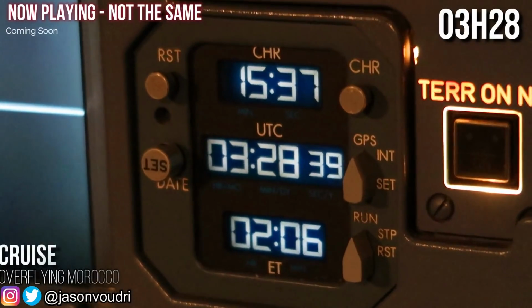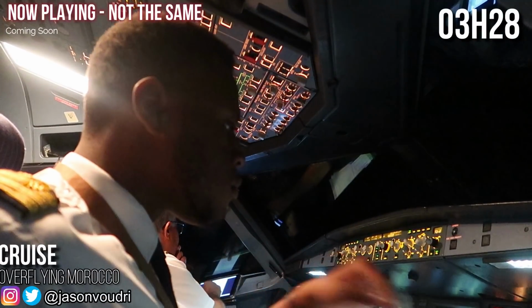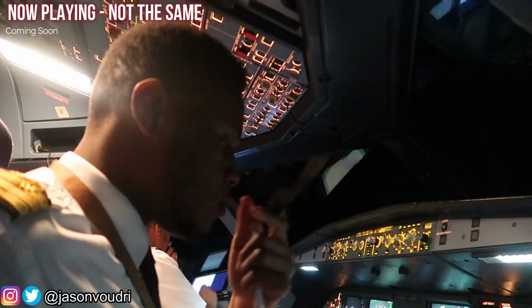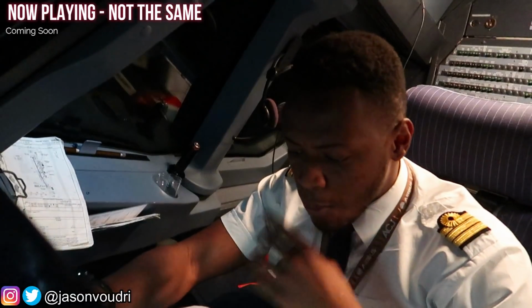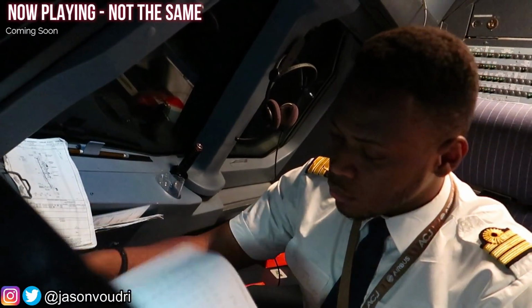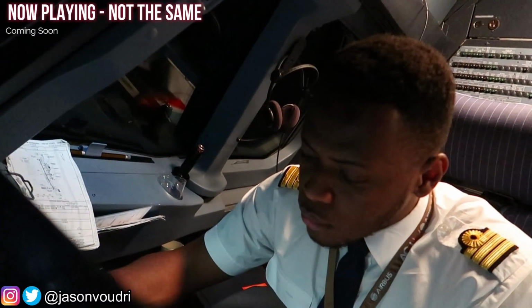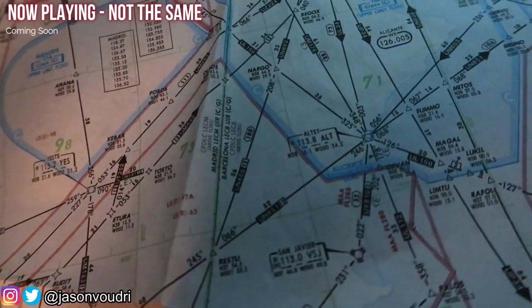It is 3:28 a.m. and we are now overflying Morocco. As pilot monitoring, I am in charge of filling the operational flight plan, basically keeping a log of the waypoints we overfly and keeping track of the fuel at each point to make sure it is congruent with normal consumption and how much we had on departure.